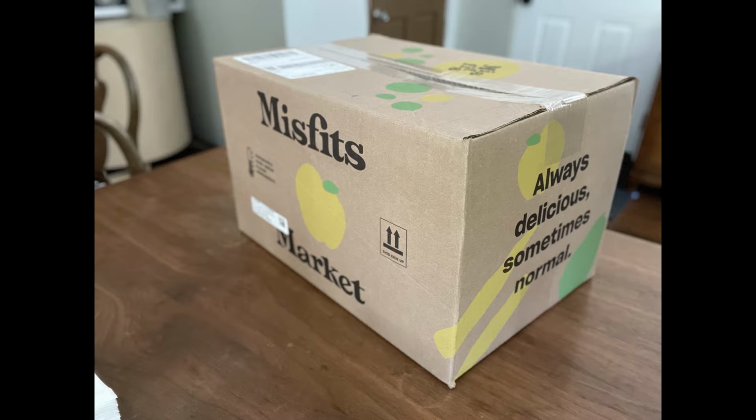Good morning. While we wait for our garden to come into production, we've opted to get organic produce from Misfit Market. So our box just arrived for this week, and I want to take you along as I open it up, see what we got, see how it's packed, and see if it's something you might be interested in.